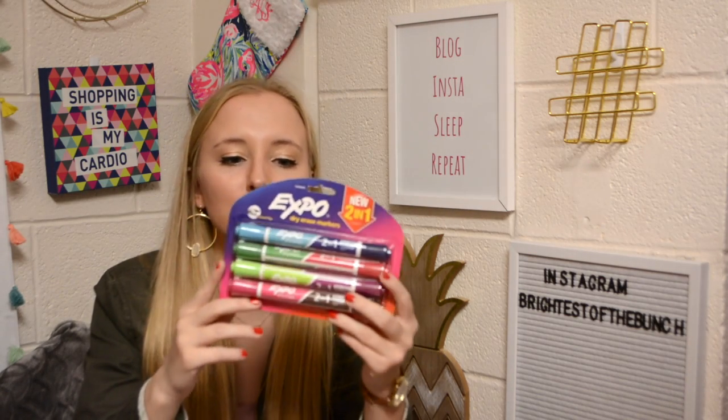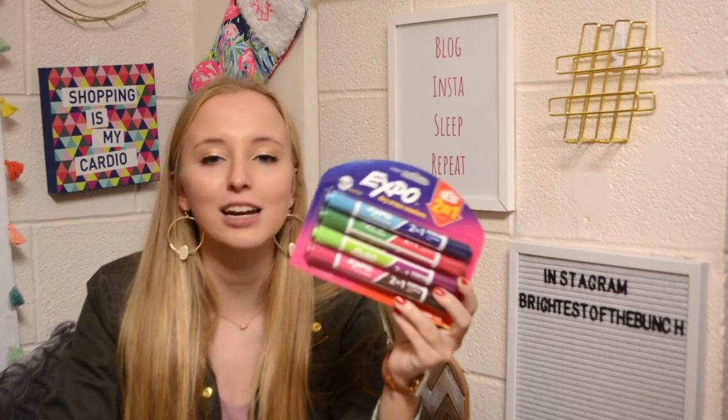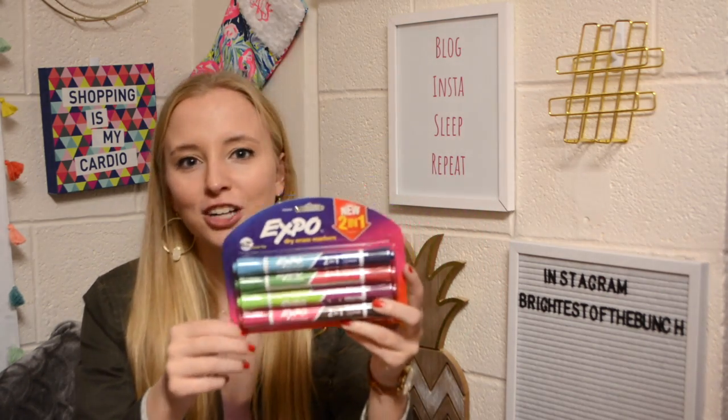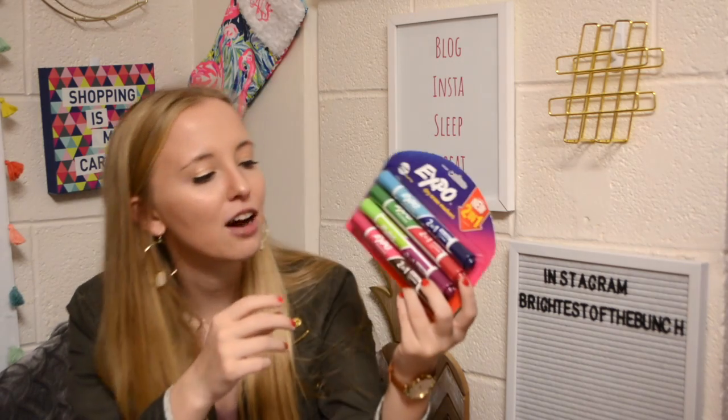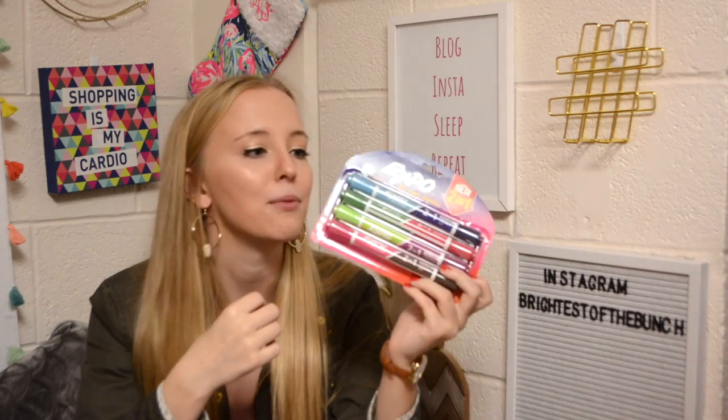And speaking of whiteboards, she sent me these Expo dry erase markers, and they just have a bunch of really pretty colors, which will be nice because right now we just have the black one, and my roommate Jenna always likes to draw super cute stuff on it for the holidays and stuff, so it'll be fun to have a colorful one to use, and I'm super excited about these.